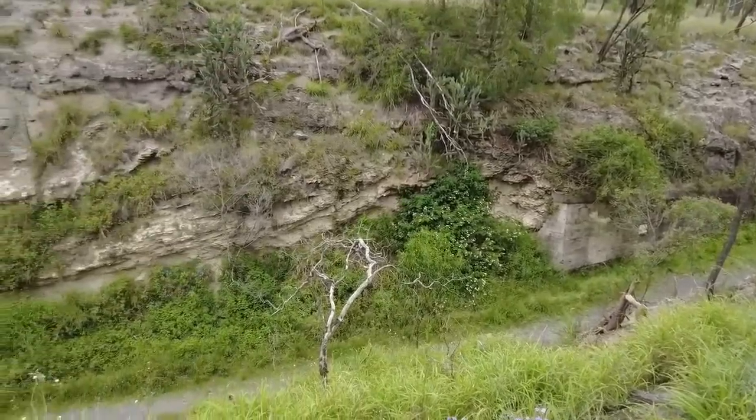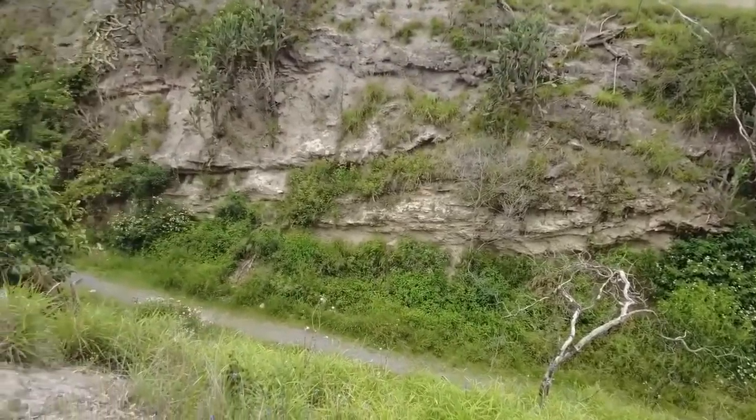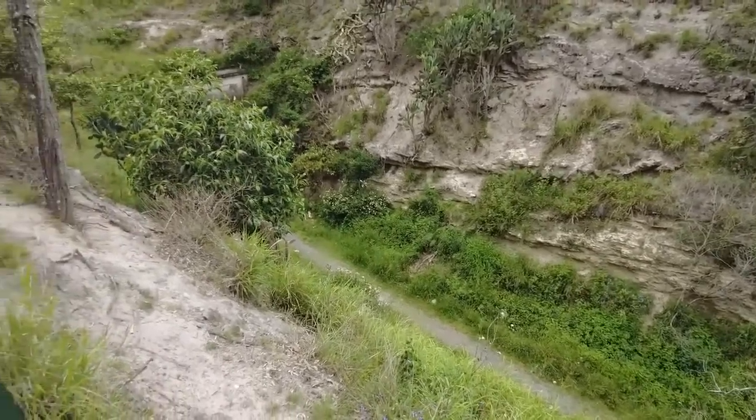I reckon the council needs to do a little selective trimming, however, as the view is blocked by a small tree.